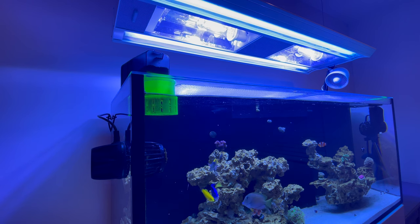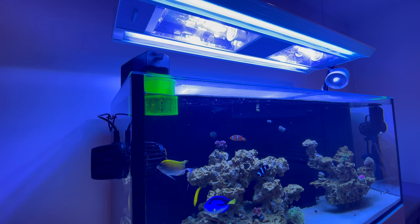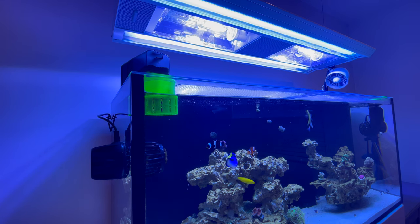So here I am throwing in some PE pellets. My fish seem to really like those. And here I am just dumping some pellets in the tank, trying to get the fish a little more full so they don't go crazy when I start broadcasting the tank or the corals in particular with this food mixture I'm going to mix up.